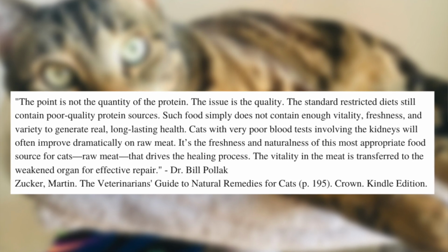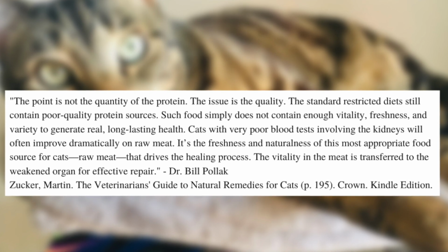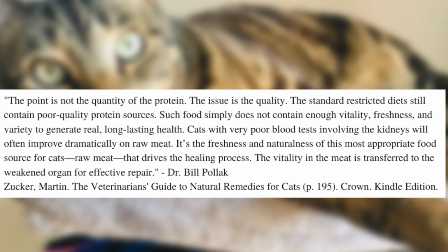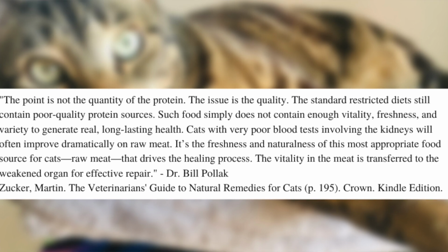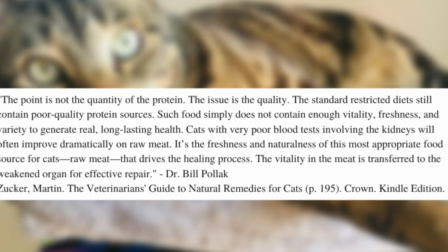Cats with very poor blood tests involving the kidneys will often improve dramatically on raw meat. It's the freshness and naturalness of this most appropriate food source for cats, raw meat, that drives the healing process. The vitality in the meat is transferred to the weakened organs for effective repair.